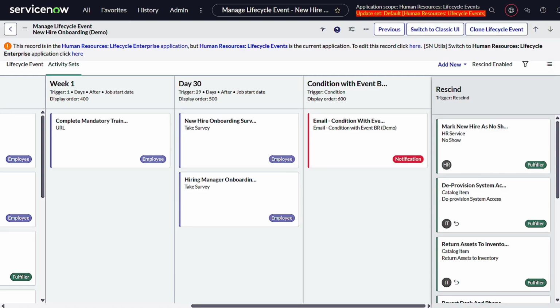And just like that, Alex has turned a once chaotic process into a seamless automated journey, making her employee feel valued and her team more efficient than ever. Imagine what you could do with these tools in your organization.